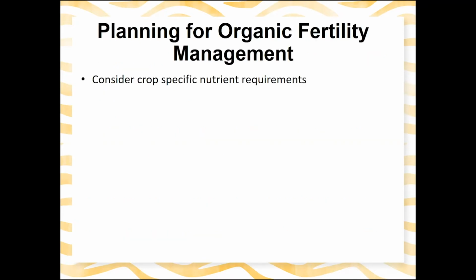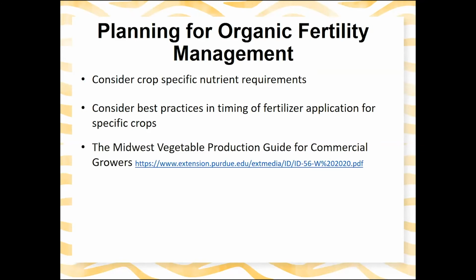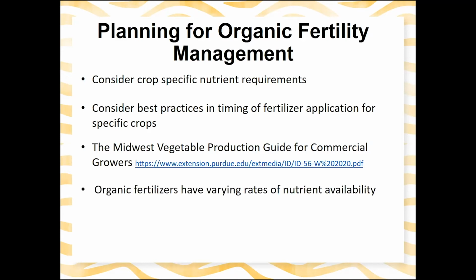When planning for organic fertility management, you must consider the crop-specific nutrient requirements. It's also important to consider best practices and timing of fertilizer application for specific crops. The Midwest Vegetable Production Guide for commercial growers has a wealth of information and a great amount of detail in specific crop nutrient requirements and best practices for fertilizer timing.